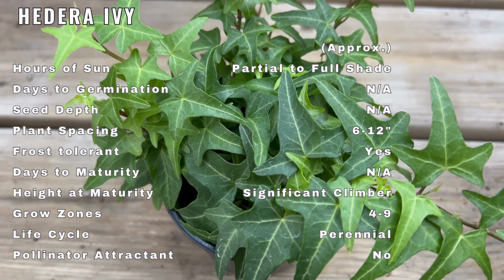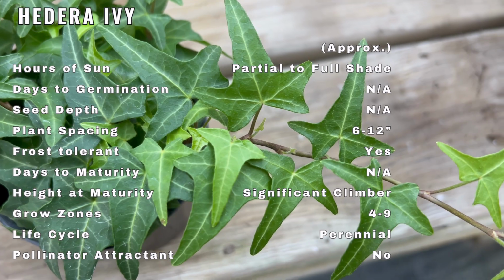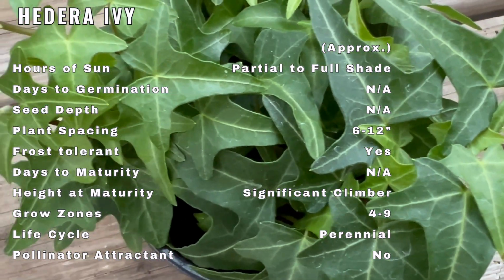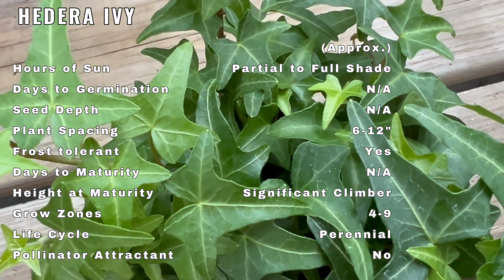Native to Europe and Western Asia, Hedera Ivy has found its way into gardens worldwide. Its adaptability to different climates and soil conditions has contributed to its widespread cultivation. The plant's ability to thrive in various environments has made it a popular choice for both indoor and outdoor landscapes.